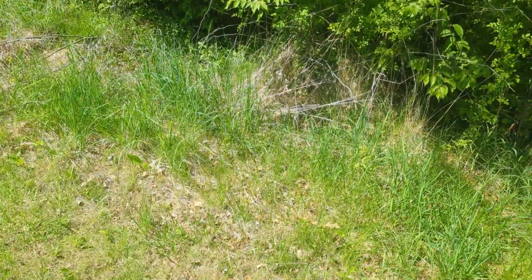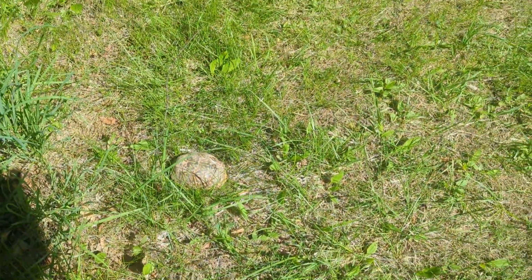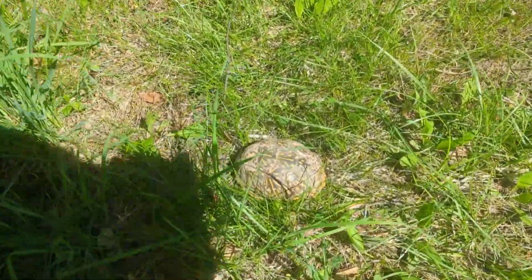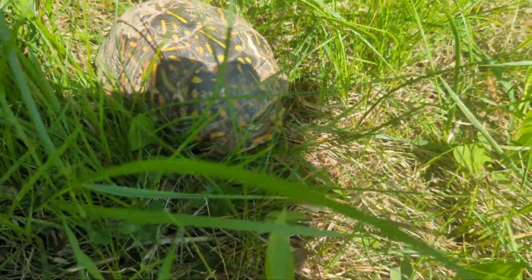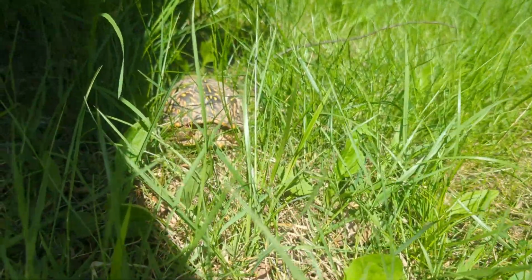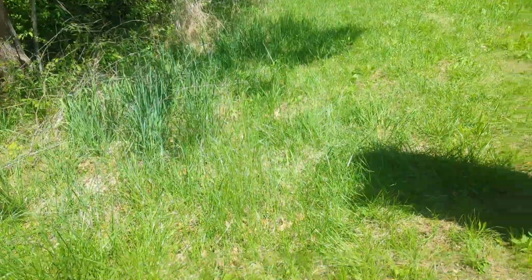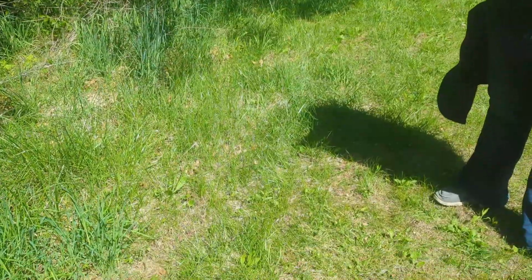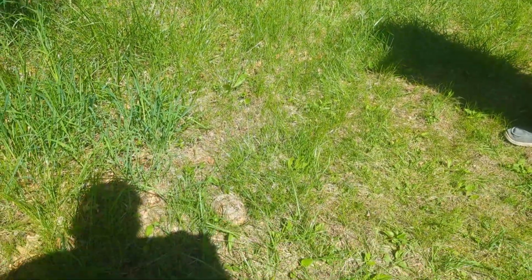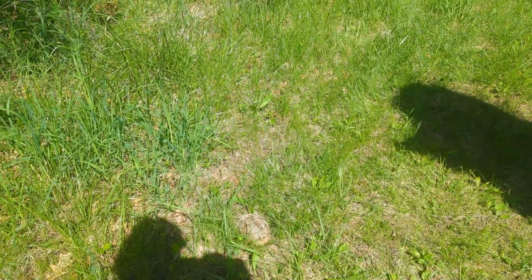Oh, hello, turtle. Is that a box turtle? Yeah, it's a box turtle. Hello, turtle. We're not gonna mess with you. We're just gonna take a couple pictures. You wouldn't believe how far up the hill we are to find a box turtle just out in the middle. He's sunning. It's sunny out.